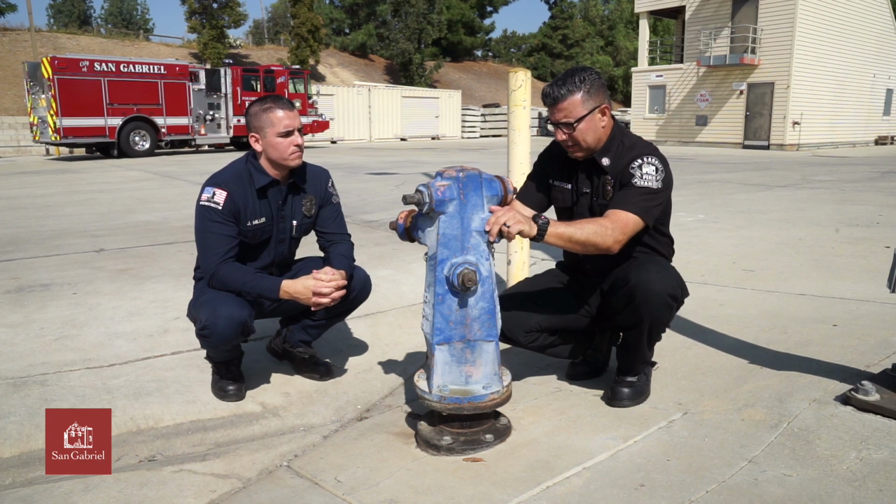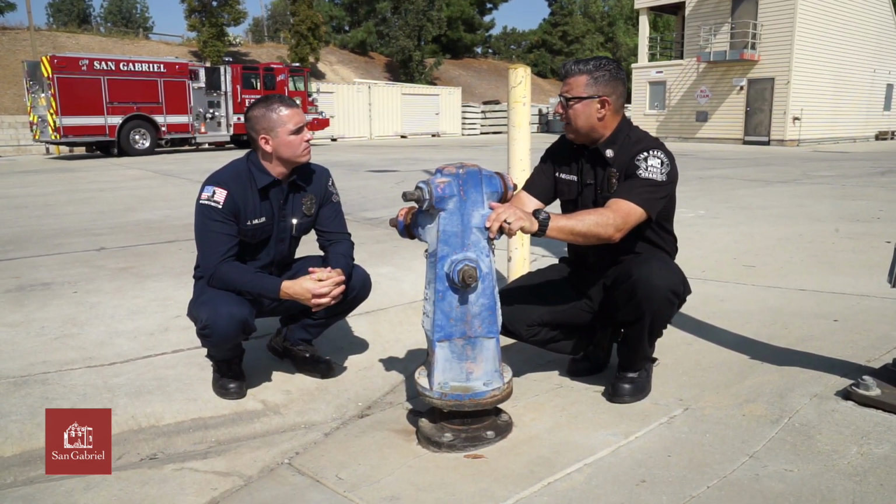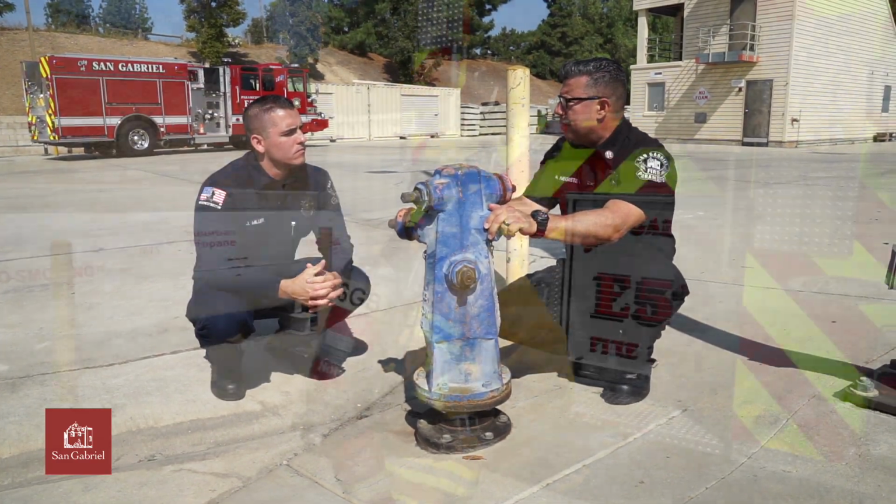Okay, good point. So I know as a firefighter, one of the things that you might be asked to do is to wrap the hydrant. So what steps are you thinking about? What are your considerations when you're wrapping a hydrant?